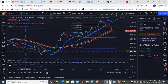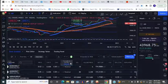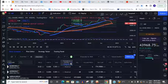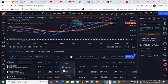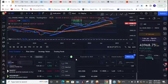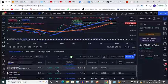So let's start. I will just quickly run through the recommendations by TradingView, the platform that we use for charting. Let's start by looking at the technical ratings. So let me start by looking at the strong buy. Let's look at the list of stocks that TradingView is recommending as strong buy.